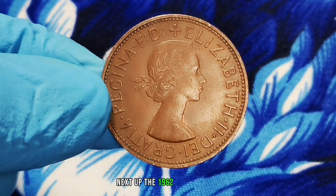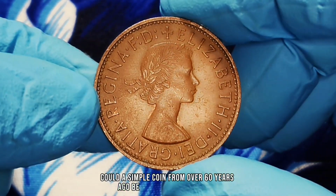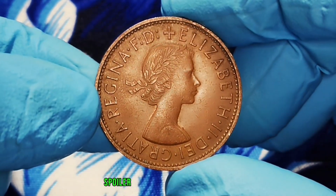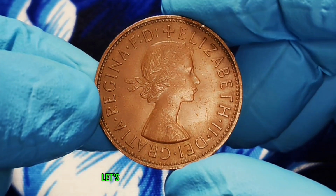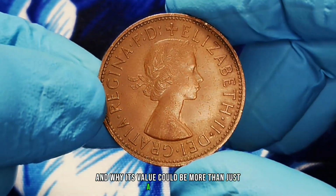Next up, the 1962 UK 1 penny. Could a simple coin from over 60 years ago be worth big bucks today? Spoiler alert, you might be surprised. Let's explore what makes this humble coin special and why its value could be more than just a penny.